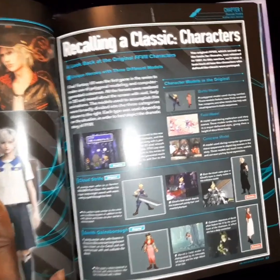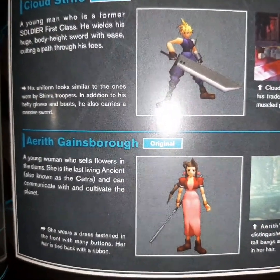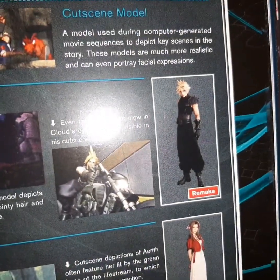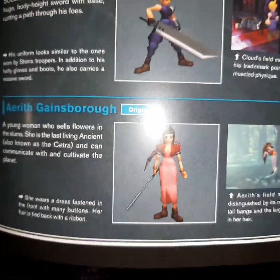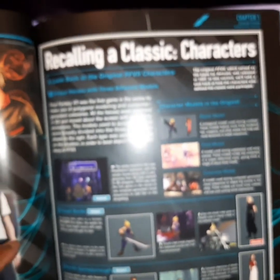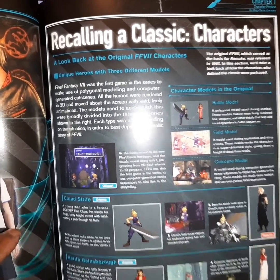Okay, so this is interesting. So I did not see this page when I was flipping through it earlier, but these are the original sprites from Final Fantasy. And this is what they used to look like on PlayStation 1, and this is what they look like now in 2020 on PlayStation 4. So that's really interesting. I did not see this page. It's called Recalling a Classic, the Characters. It says Final Fantasy VII.